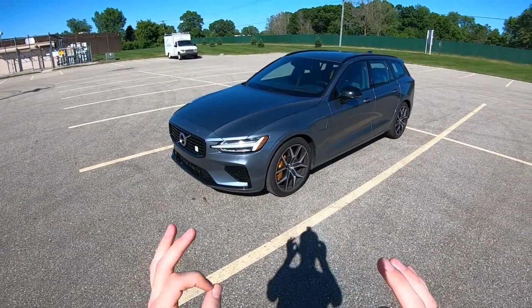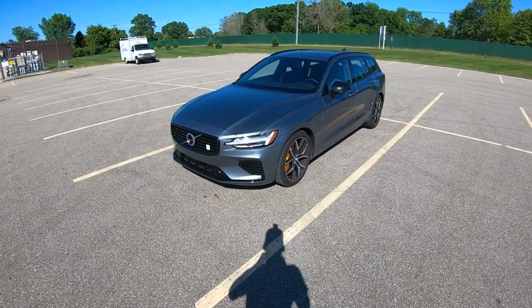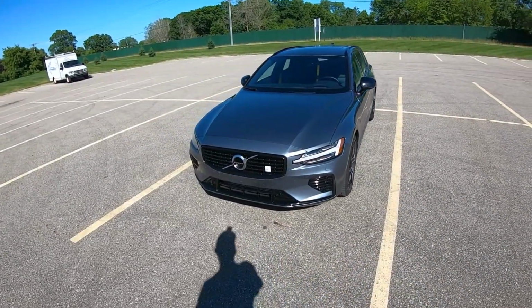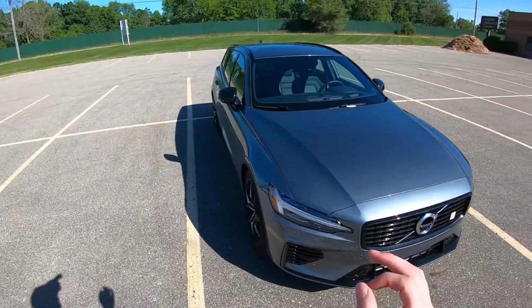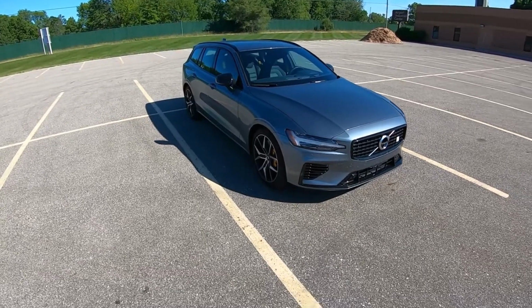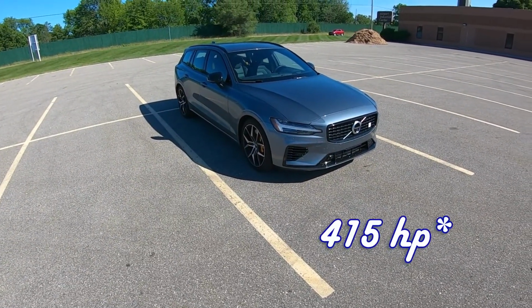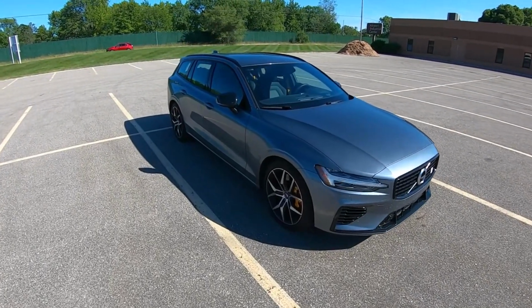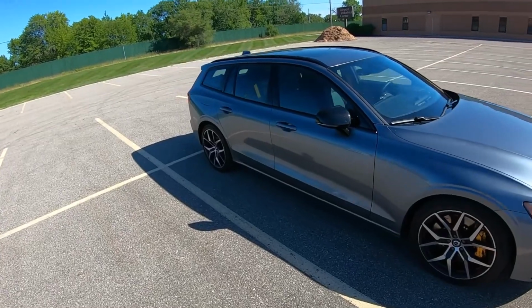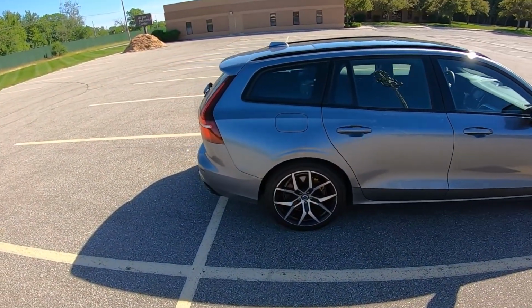This is the T8 Polestar V60, meaning it's sporting the 2-liter turbocharged and supercharged inline 4. However, it's paired up to a plug-in hybrid powertrain. And that makes it both powerful, 400 horsepower, and economical, something in the mid-30s of miles per gallon, depending on how you're driving it. You get about 20 to 25 miles of electric-only range on this thing.